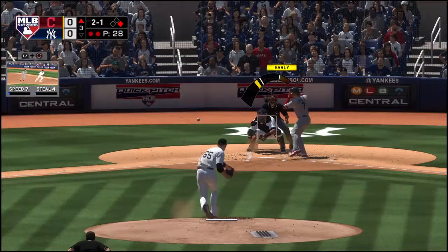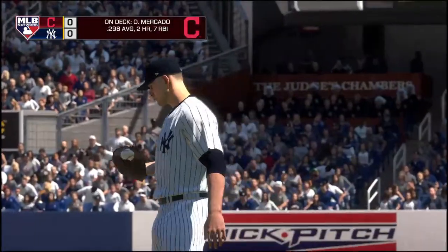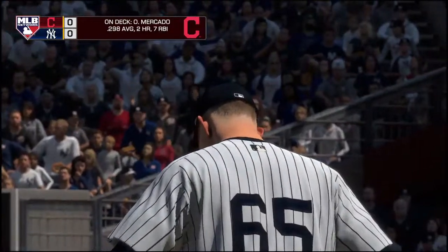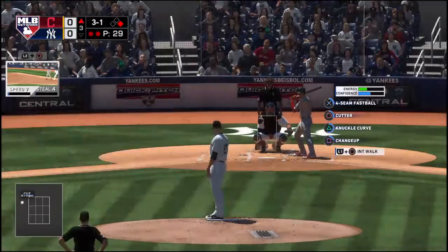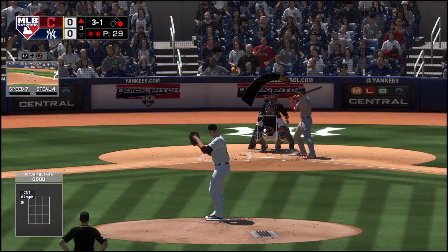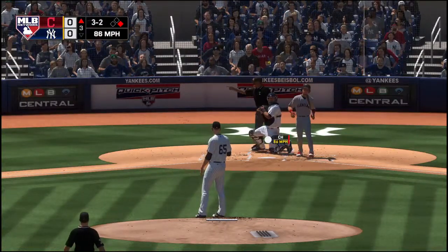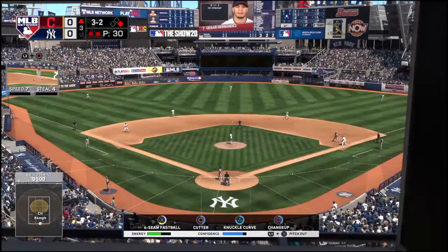Now the pitch. This one's outside, quite a bit off the plate that time. Man, he just missed the zone right there. One of the toughest pitches in the game, that backdoor cutter. As an offensive player, you give up on that pitch as soon as it comes out of the hand, and next thing you know, it's trying to grab the corner. 3-2 now.